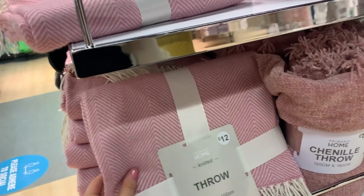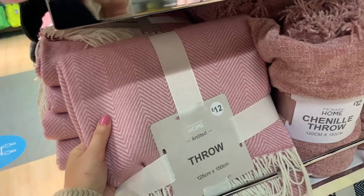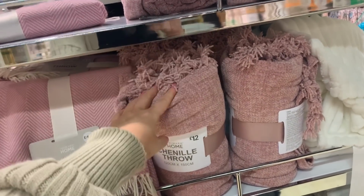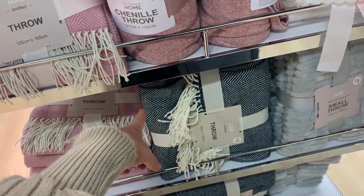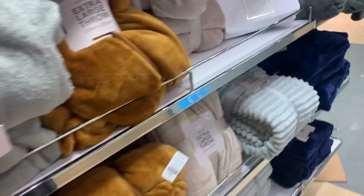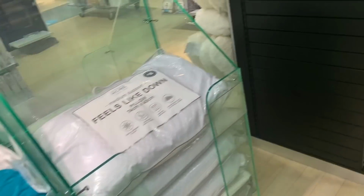This throw is £12. This will be perfect for outside. I feel like it's that perfect outside for your garden furniture. Then they've got this chenille £12 throw. Got a similar one here, again, similar to this, but in black. And then this one's really cute. I love the rib detail. And I think that's all for throws for now. Not that anyone needs a throw right now, it's really hot, but life is about having comfortable throws, right?